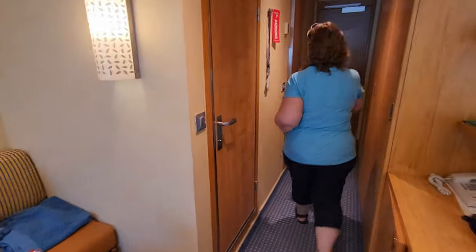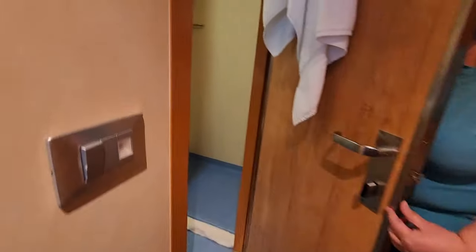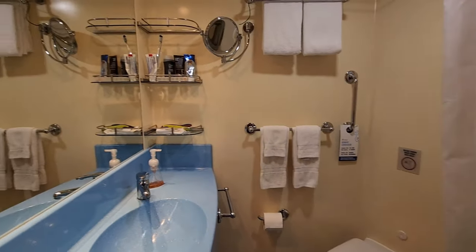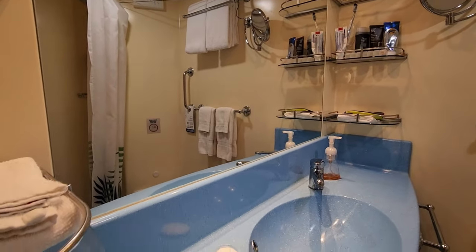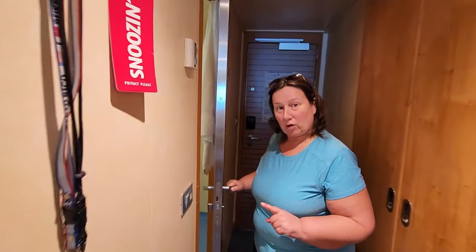Here's the bathroom. Standard bathroom that you get on pretty much all Carnival ships. Most staterooms have this bathroom. And this is what makes this a deluxe ocean view.